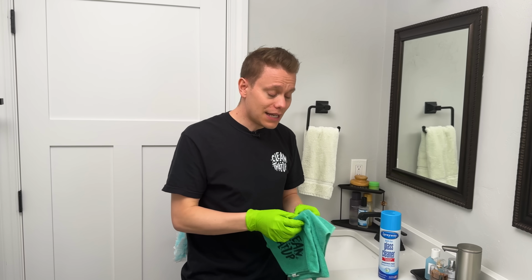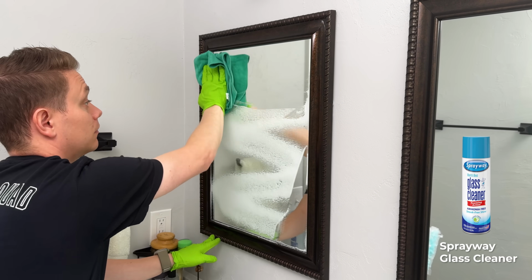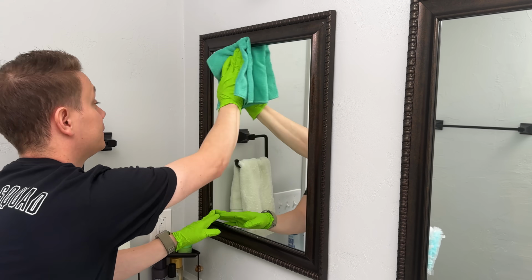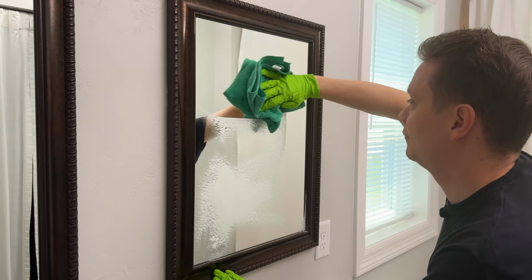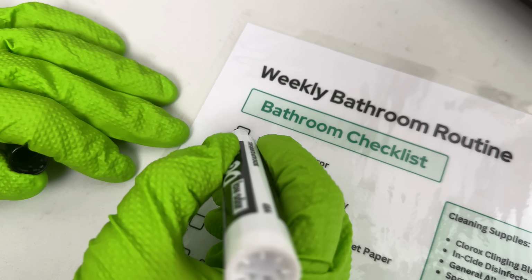Now, what I'd like to use is a 2-towel system to clean the glass. I use one with the spray away cleaner here to get all that gunk off the surface, and then I come through with just a dry, clean microfiber cloth to dry and buff the surface. Now, this is really the most important step because this is gonna get anything that might be left behind on the glass, but most importantly, it's gonna remove any streaks and make your glass look amazing.